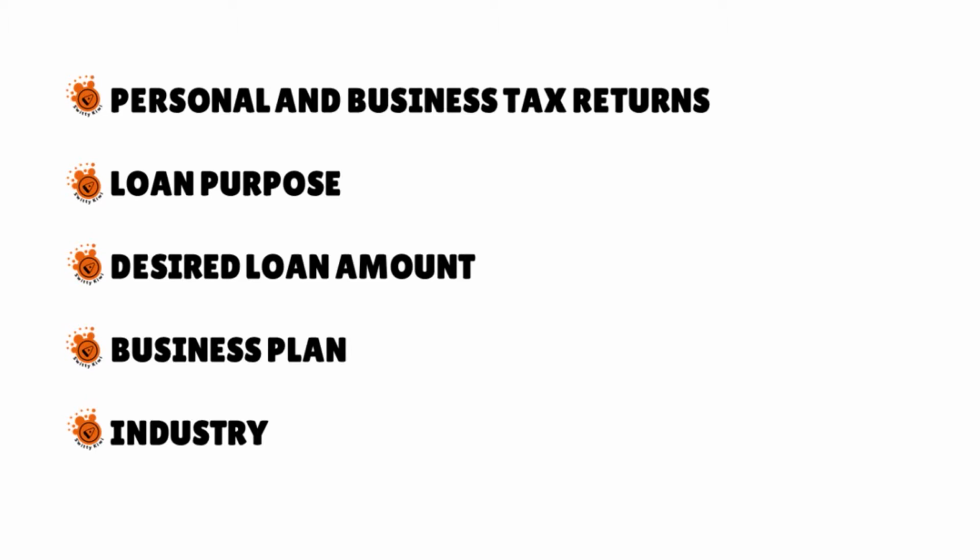ramp up production? You also need to mention the desired loan amounts. Very important. If you talk about the loan purpose, you need to talk about the loan amount. You want to have a business plan that elaborates on your company's mission, vision, your products and services, the competitive landscape you are evolving in. You want to mention financials, very important: financial statements, your company's balance sheets, your company's income statement, your company's statement of cash flows, your company's ownership structure that will be indicated in the statement of owner's equity.